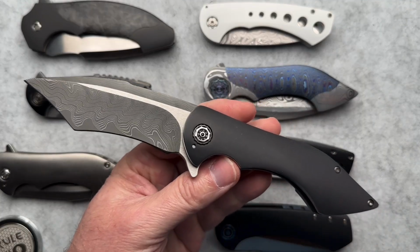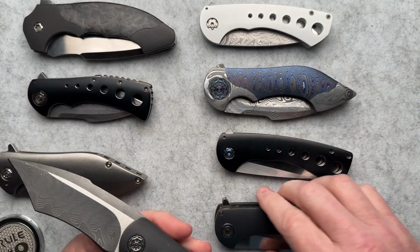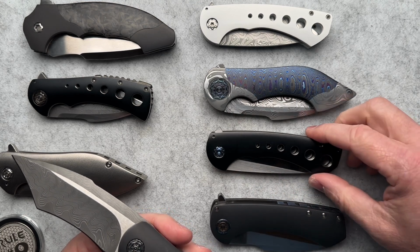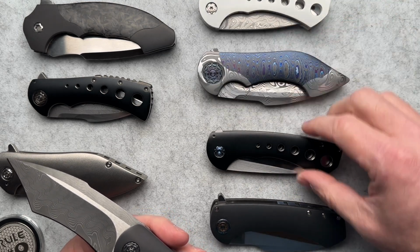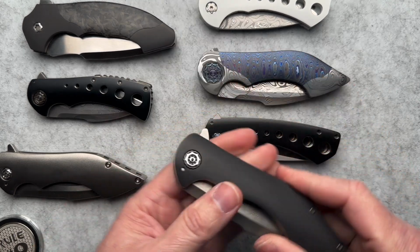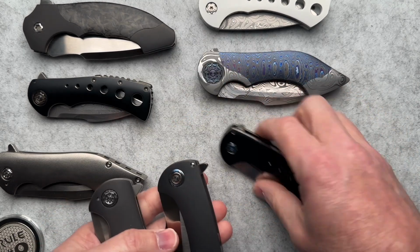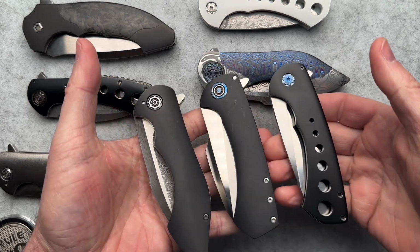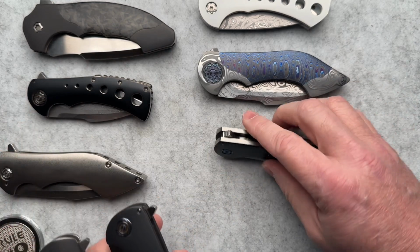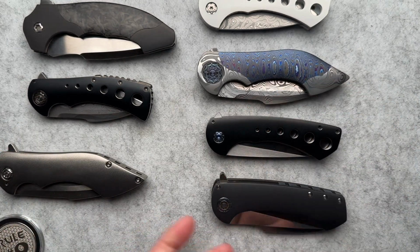And this one is now Anthony's that matches his collection here that I'm scratching all up. Oh well. Again, these are just knives, guys. And it sort of matches. It does not have the blue on the pivot, but other than that, it works. Okay? So, there we go.